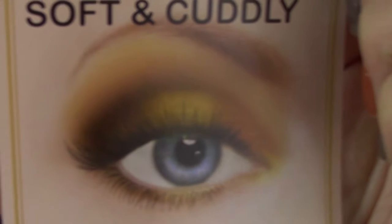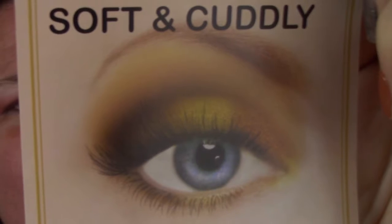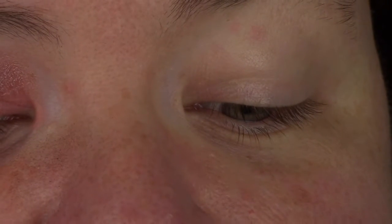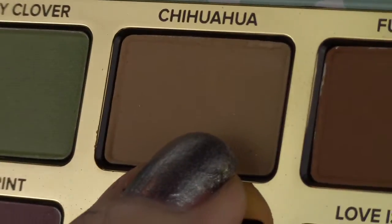Now, because I have 2 eyes, I figured let's go ahead and try a different look on the other eye, because why not? I'm not going anywhere. It's midnight. So I'm going to actually try Soft and Cuddly, because I blew the easier look, so let's go ahead and try the harder look, because why the hell not? Okay, so step 1 is to sweep Chihuahua from lash line to brow. Chihuahua is actually one of the colors I'm probably going to use a heck of a lot, which is this one right here.